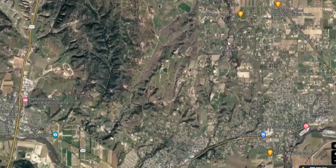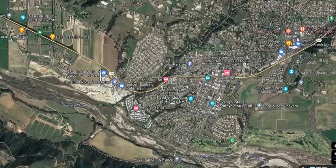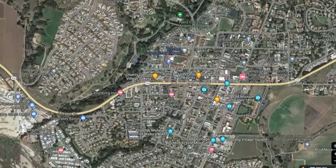So this is wine country right here. And then this is Solvang itself, a beautiful European looking village. Beautiful to visit on a day trip from Los Angeles or from Santa Barbara.